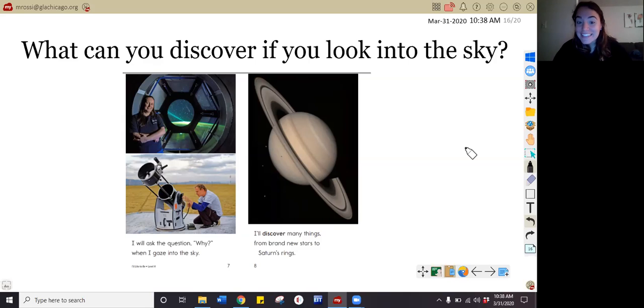On page 8, it says, I'll discover many things, from brand new stars to Saturn's rings. So the answer to this question is you can discover stars in the sky, you can discover planets in the sky, you can even see planets that have rings in the sky. Nice job, let's go to the next one.